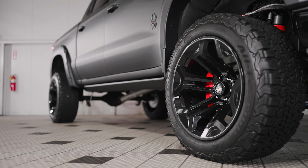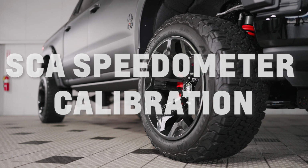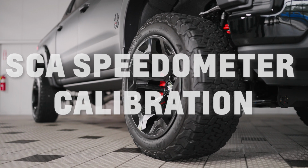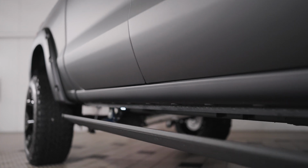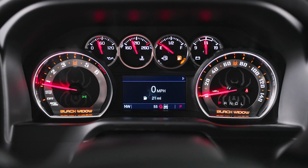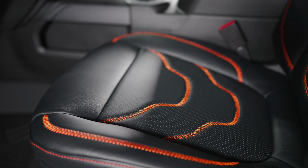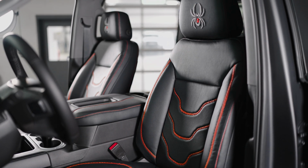With the new wheel and tire upgrade, they also have added the SCA speedometer calibration to keep all of the gauges accurate with the larger tire setup. The Black Widow Edition also adds the Black Amp Research power side steps, complete exterior custom Black Widow Edition badging, custom Black Widow gauges, plush leather seats with custom stitching along with Black Widow embroidered headrests, and much more.